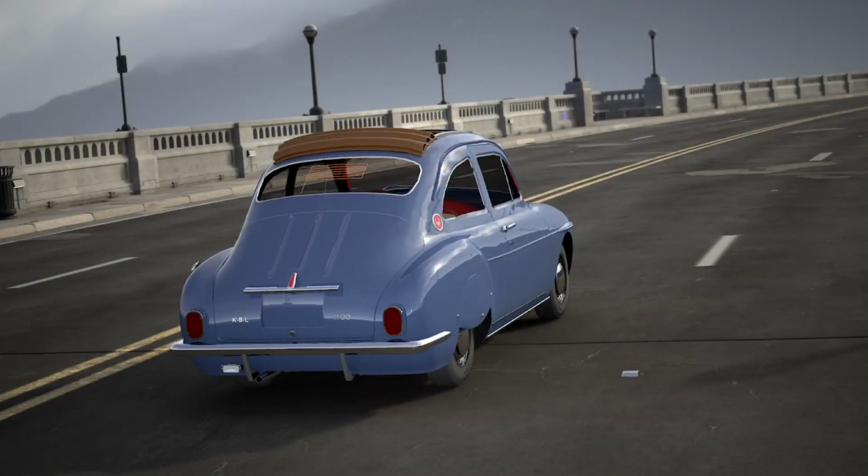Yeah, it's kind of funny that it has all this extra stuff like convertible top, rear defrost. 110cc might be a motor upgrade for this vehicle, but it still only has one side mirror.